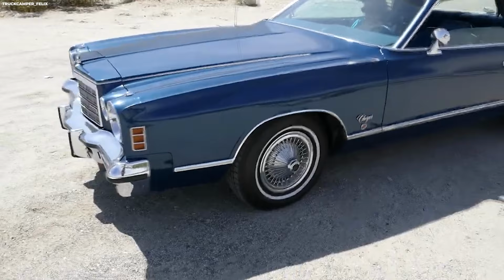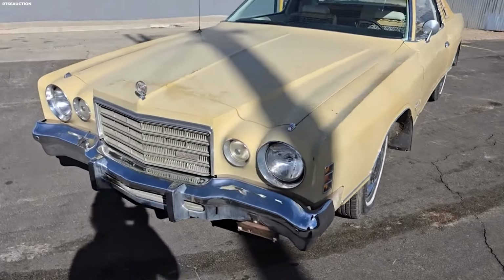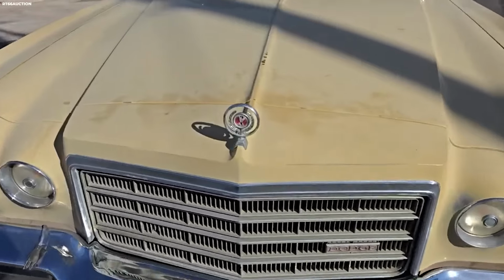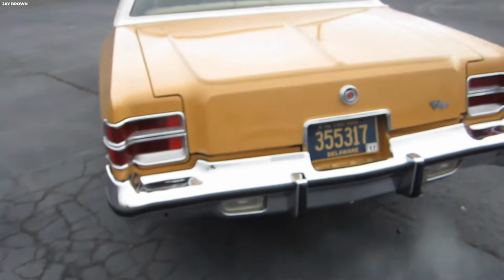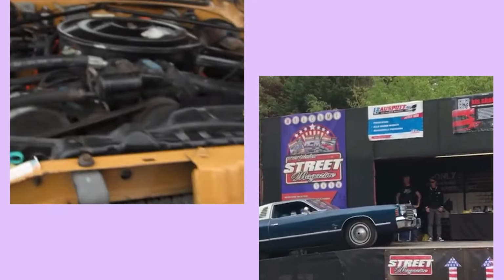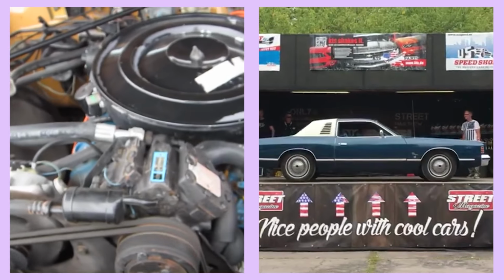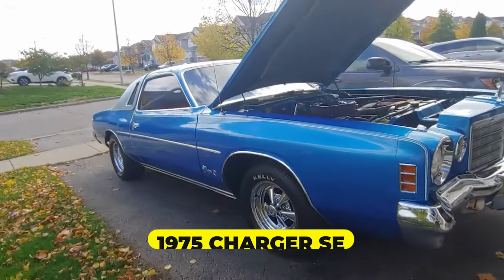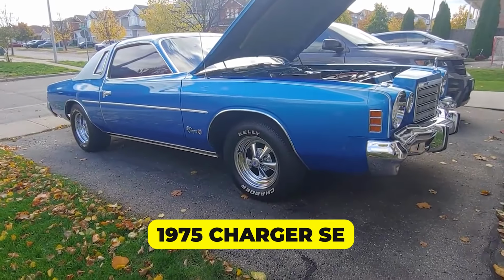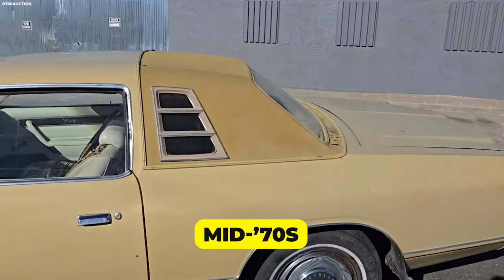Visually, the Charger SE still had presence. Its long hood, hidden headlights, and wide stance gave it the appearance of a performance car. But the styling was deceptive. Underneath, the engines couldn't deliver the thrills promised by its aggressive looks. For drivers over 40, the 1975 Charger SE is a reminder of how quickly things changed in the mid-70s.